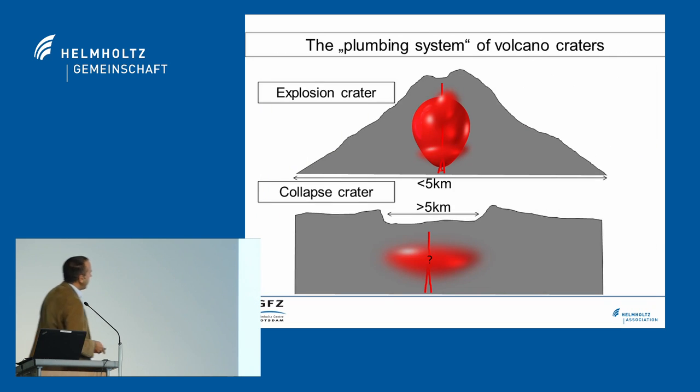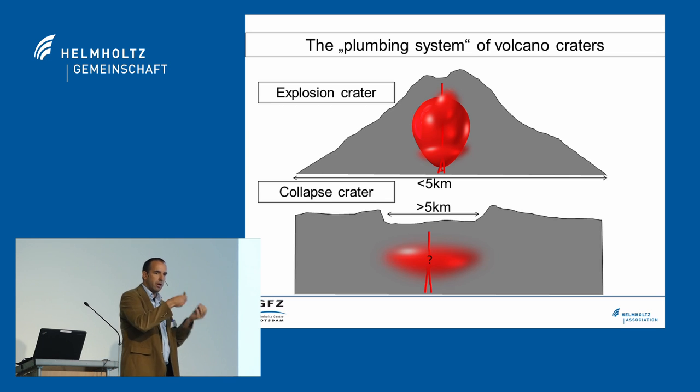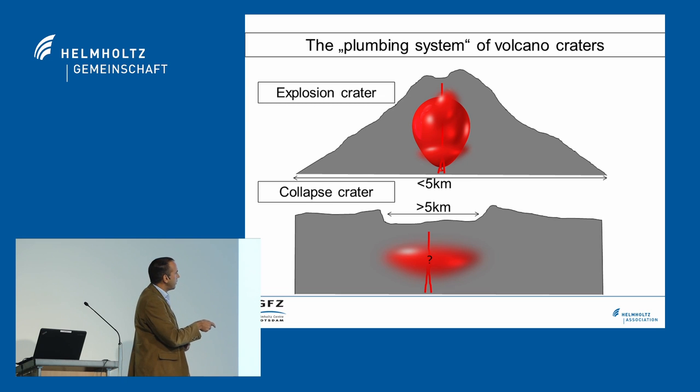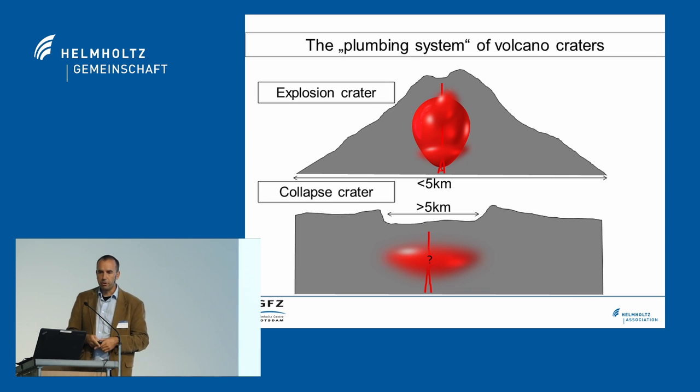So this is the case that we think is going on at this particular volcano. We have not only one big balloon, we have a plexus or a combination of different smaller balloons where magma is stored. And using even better data, we may in the future see how magma is going from one reservoir to the other one before we see the eruption at the surface.